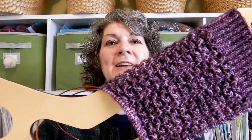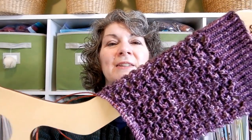It's a 5-row repeat. The rest is great. It's just that knit 3 together is really just causing me a bit of a problem, but the finished results are worth it, so I'll persevere. But yeah, I'm happy to finally get a start on those socks. So that's it for what I've been working on.